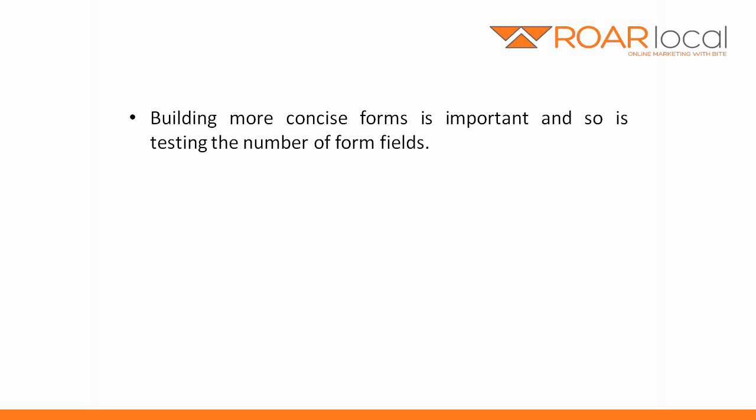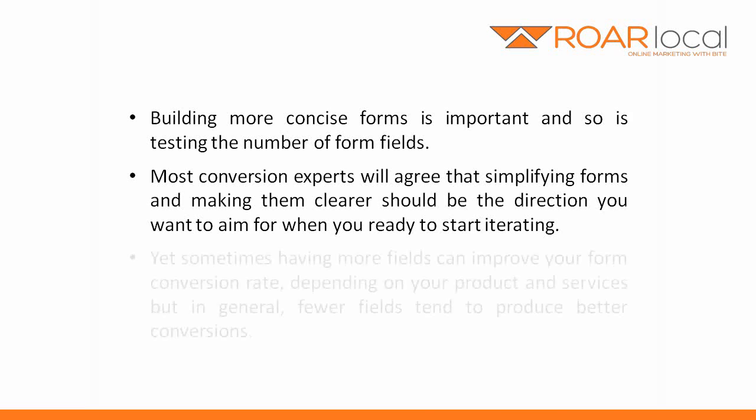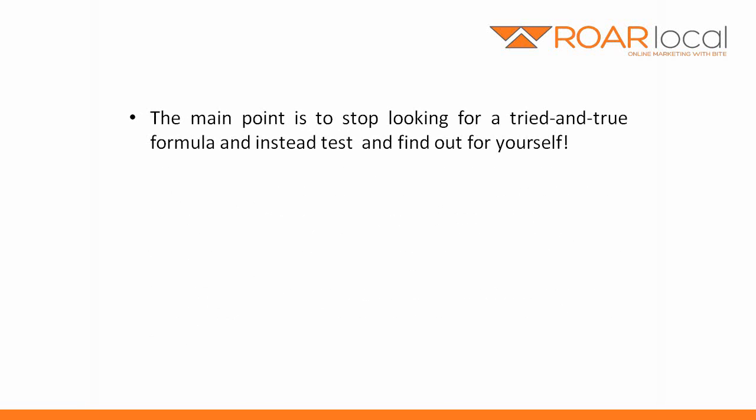Building more concise forms is important, and so is testing the number of form fields. Most conversion experts will agree that simplifying forms and making them clearer should be the direction you want to aim for when you're ready to start iterating. Yet sometimes having more fields can actually improve your form conversion rate, depending on your product and services, but in general, fewer fields tend to produce better conversions. The main point is to stop looking for a tried and true formula and instead test and find out for yourself. Here's some other techniques for you to try.